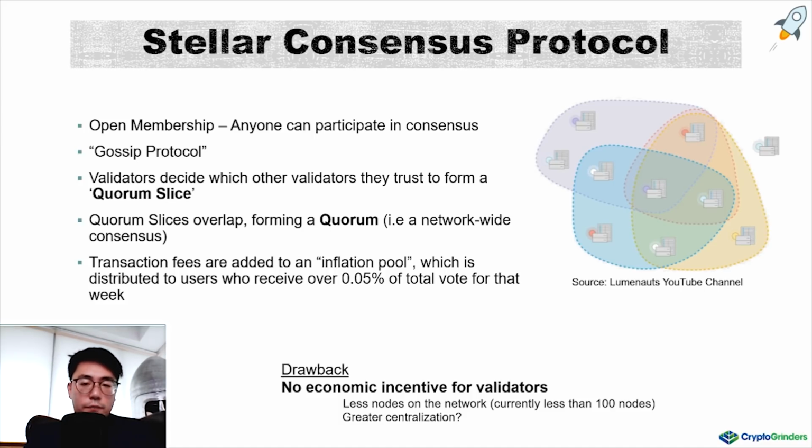The drawback of this consensus mechanism is that there's no incentive for validators to validate the transactions on the network, and no incentive for anyone to run a node to secure the network, so it leads to a greater amount of centralization. Currently there are only about 100 nodes on the network, because people are not economically incentivized to secure the network as they are in Bitcoin or Ethereum.